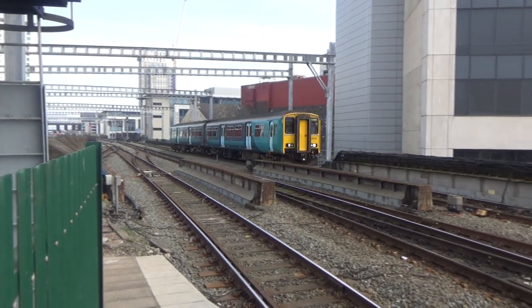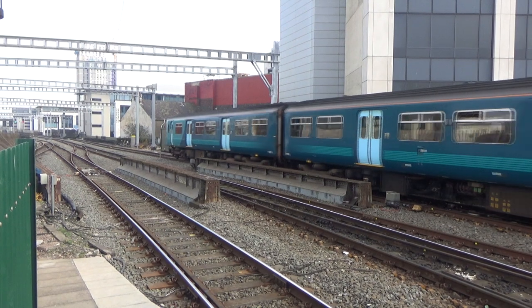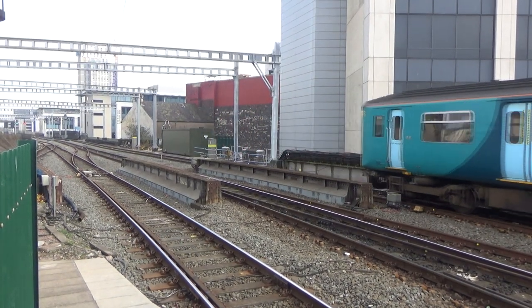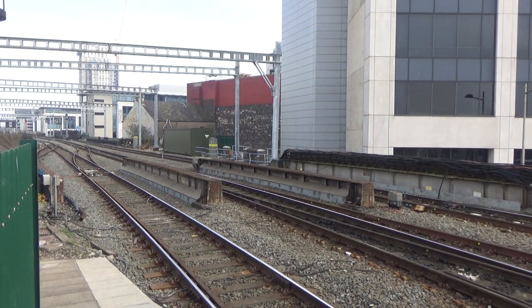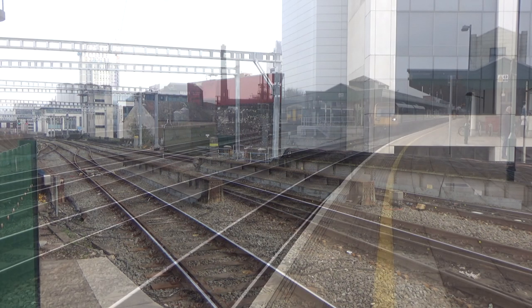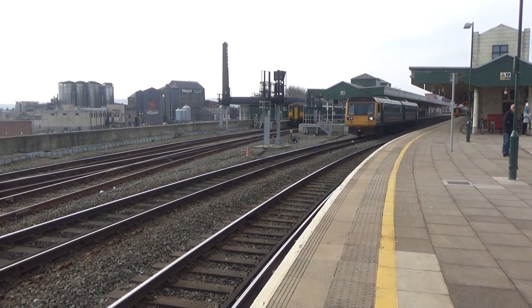150258 is seen arriving with the 1228 service from Ystrad Mynach to Penarth. There was a constant stream of Class 150s, 142s and 143s to be seen on local services such as this. This is 142074.